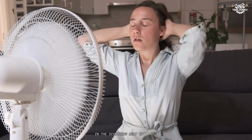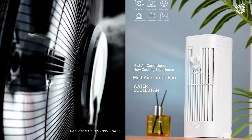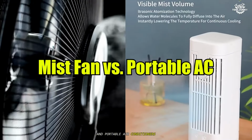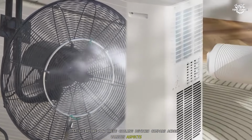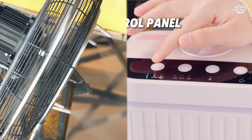In the scorching heat of summer, finding effective cooling solutions becomes essential for comfort. Two popular options that often compete for attention are mist fans and portable air conditioners. As we approach the summer, let's explore how these cooling devices compare across various aspects to help you make an informed decision based on your specific needs.